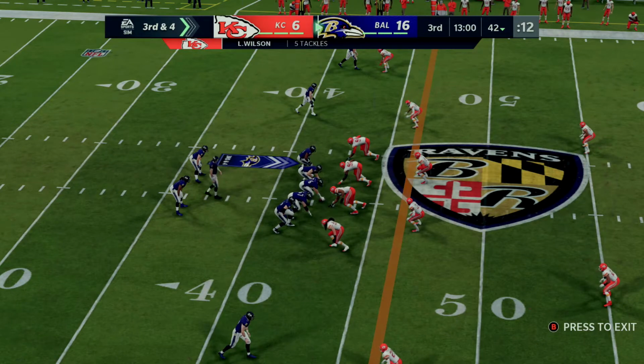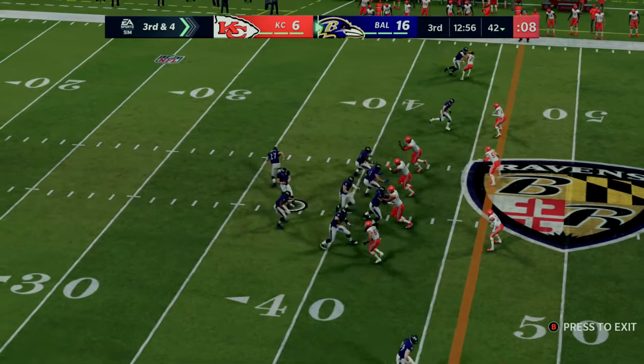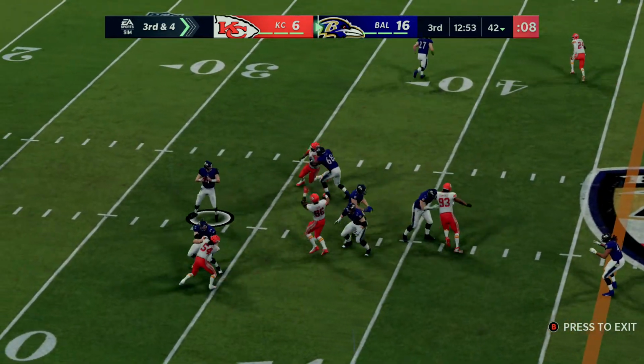The last completion actually lost a yard, so now they'll need to convert on 3rd down. From the shotgun, he'll look to throw.